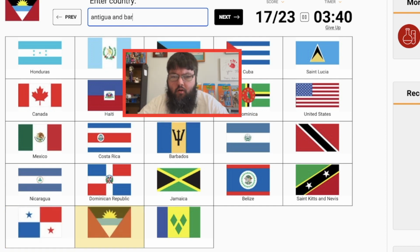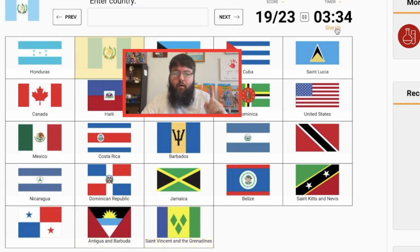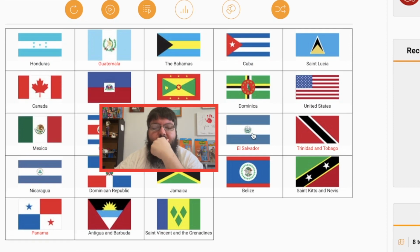Antigua and Barbuda. And then St. Vincent and the Grenadines. All right, 19 of 23. We stepped it up a lot there. Guatemala is the blue. Okay, Guatemala is the blue on the sides with the thing in the middle. El Salvador. Okay, El Salvador was the other one of those. And Panama. Panama was the other. And Trinidad and Tobago. Okay, Trinidad and Tobago.